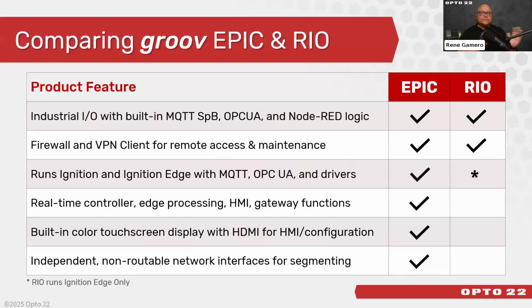So comparing the two, Epic and RIO, here we have a very simple breakdown of when to use Epic and when to use RIO. The biggest differences will be that the RIO can run Ignition Edge only, while the Epic can run full Ignition, and the HMI capabilities. As you can imagine, with a single core, visualization gets tough. So that's what dropped off of what's capable. Also HDMI video, and independent networking interfaces, although I'm hearing rumblings of some changes there.